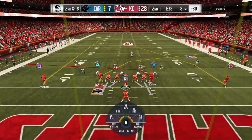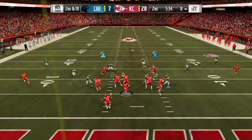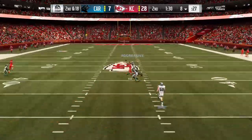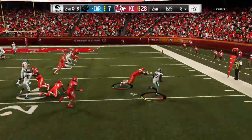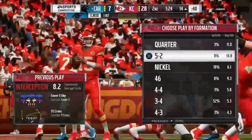This is second and long. Throwing now is Mahomes. And going deep for Hill. He rifles one that's intercepted. Picked off by the safety, Eric Reed. That interception sets them up beautifully already in the red zone.